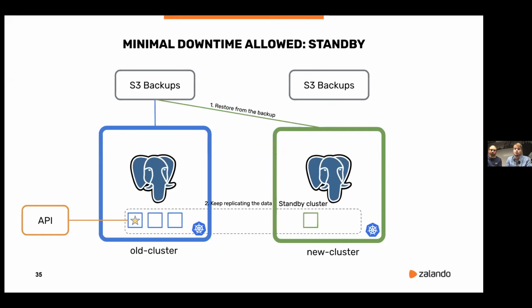First, we create a standby cluster in the green Kubernetes cluster, which means that this node becomes a replica of the current cluster, and we still keep our old database running. So all of the writes and everything will go through. Once the standby cluster is restored from the backup, we get basically an identical node, but one which cannot accept writes yet.